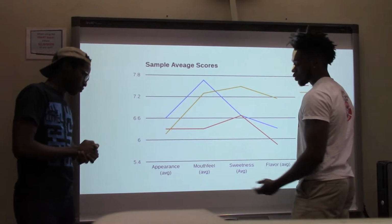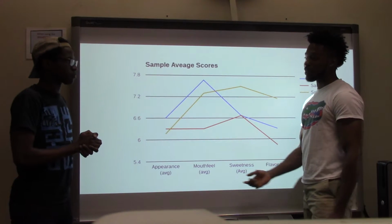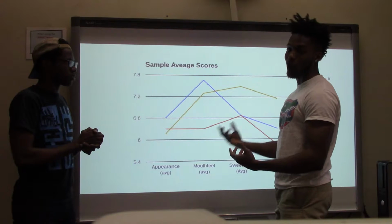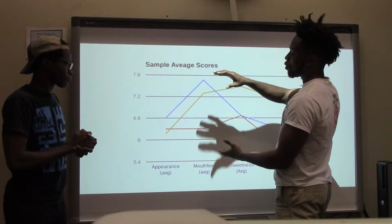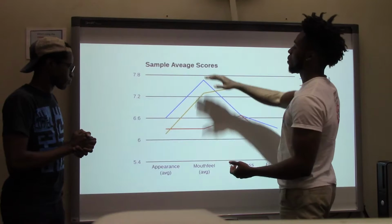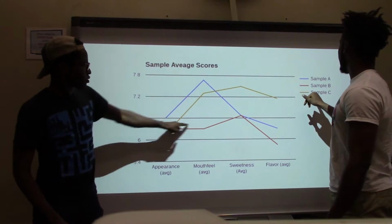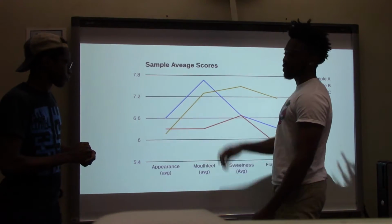Alright, as you can see, we tested appearance, mouthfeel, sweetness, and overall flavor for our 3 samples. On the graph, we tested on a 0 to 9 scale, 0 being horrible and 9 being you absolutely loved it. We kind of just gave you the bulk of most of our data, which appears to be from about 5.5 upwards until 7.8. Also, with the colors, sample A is blue, sample B is red, and sample C is the yellowish orange. And Robert's going to explain to you the results and the data within that.